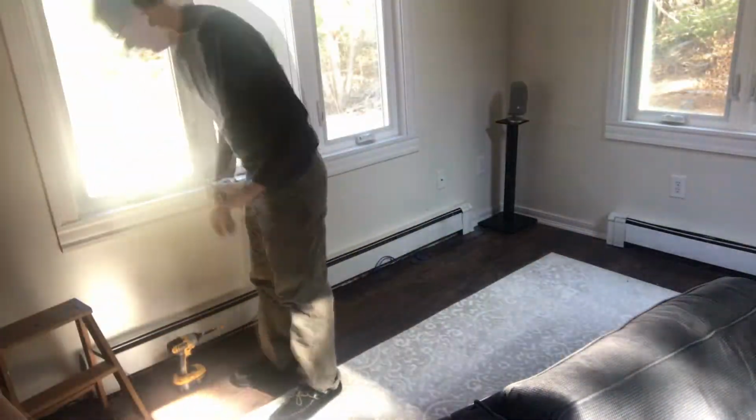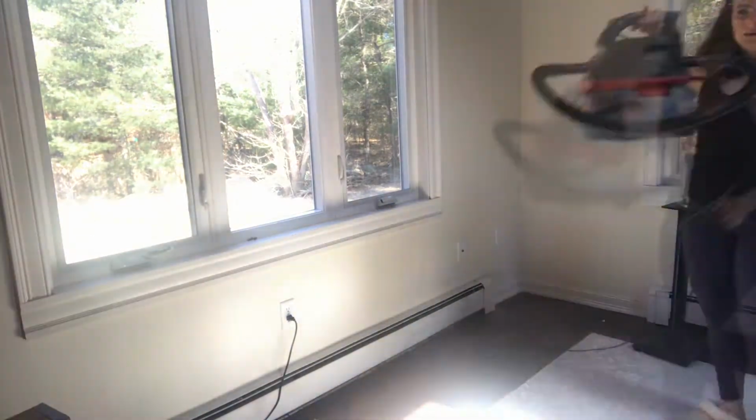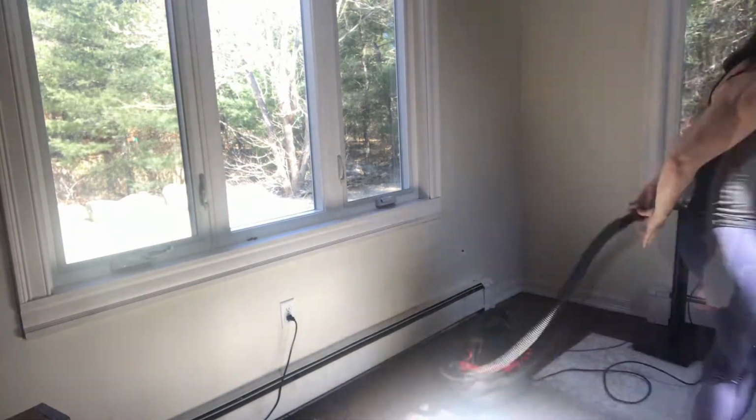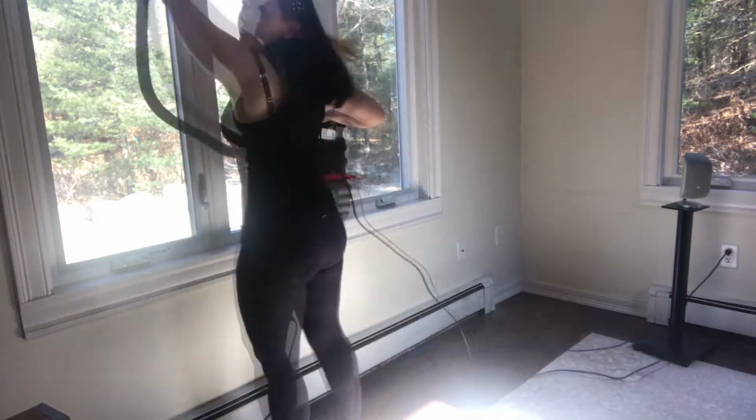Once we cleaned up all the tools, I went ahead and got to work cleaning. And it's very important to psych yourself up and do a little fun dance ahead of time. I started out the same way I did with my bedroom, and I vacuumed the walls, and I just tried to get all of the dust and cobwebs out of the way.